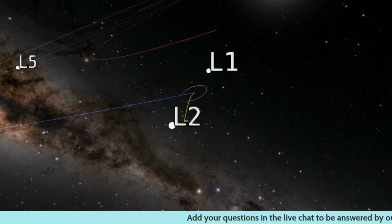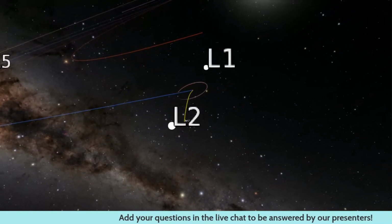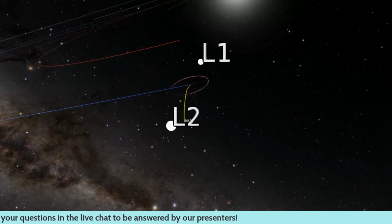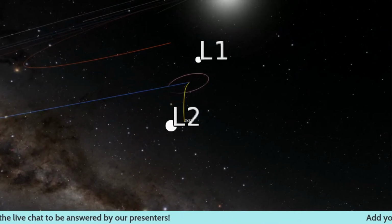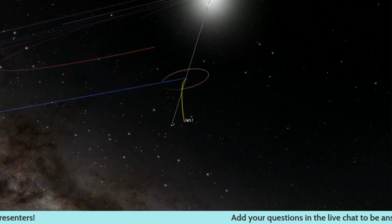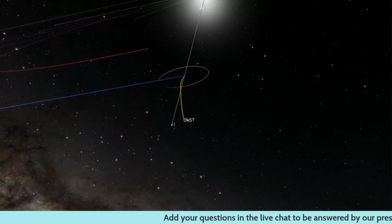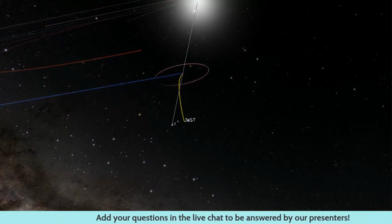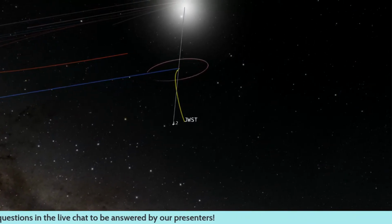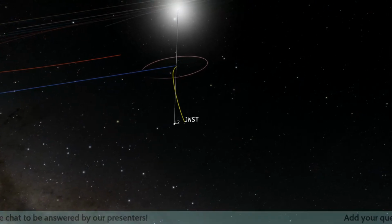It's abbreviated L2, but it's actually named after a very famous physicist named Lagrange. And he was the one that determined that these positions existed. And L2 is about 1 million miles away. We know that you can launch things there and they can remain stable as you orbit this invisible point. And you don't have to use much fuel to do it, because that's really important.